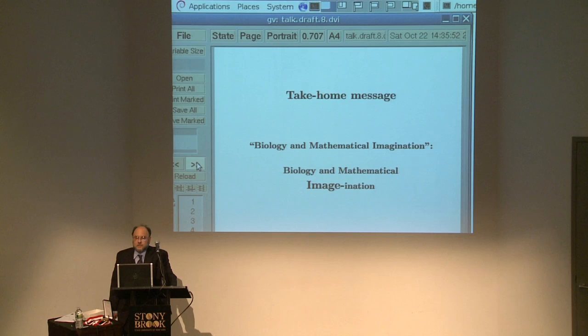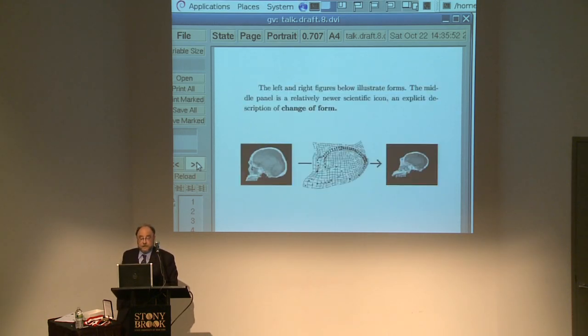The take-home message is a pun, as Jim hinted. It's not biology and mathematical imagination, like it says in the poster. It's biology and mathematical imagination. Images are a special kind of data for which I'm arguing that our methods of analysis, our methods of perception of analyses, are far older than any other form of numerical science. They date back at least to the Renaissance and possibly farther. I'm going to try to persuade you of all of that today.